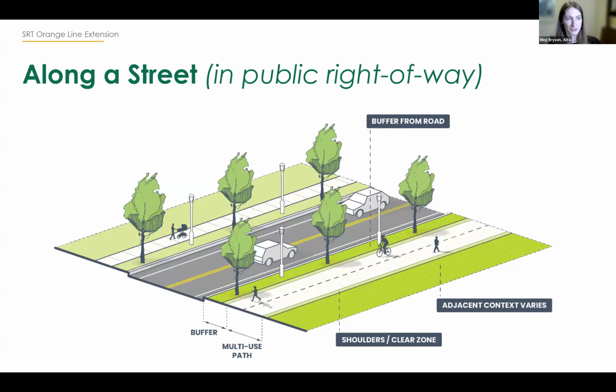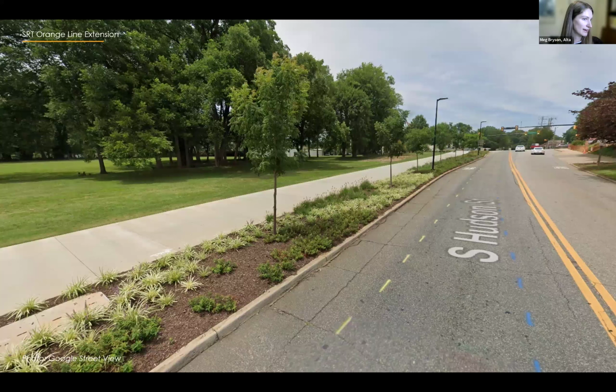And then the other big opportunity that we'll look at is along roadways, but still separated from vehicle traffic, like you can see in this picture, and ideally with a landscaped buffer, like the one shown in this image. And this is an example that's in Greenville on South Hudson Street.